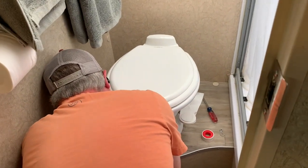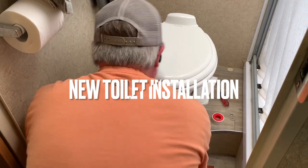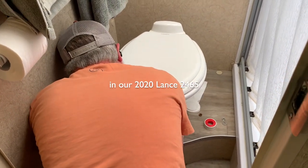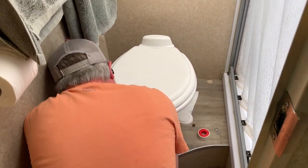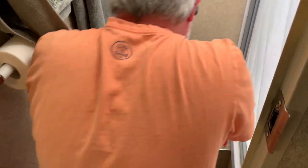So we have a broken seal. Is that what it was? Cartridge. Oh, cartridge. And unfortunately, that meant replacing the entire toilet. But it's had a lot of use, so I guess we're not shocked. It's just a shame you have to replace the whole thing.